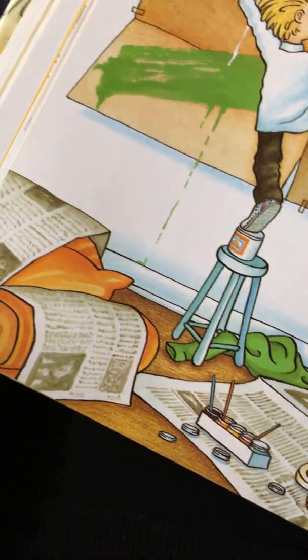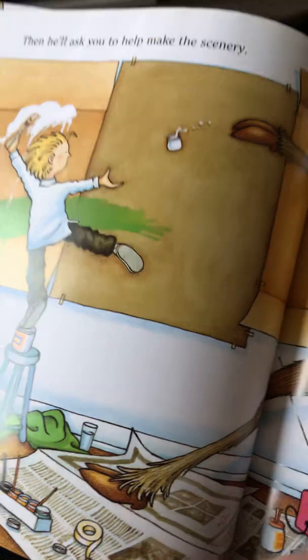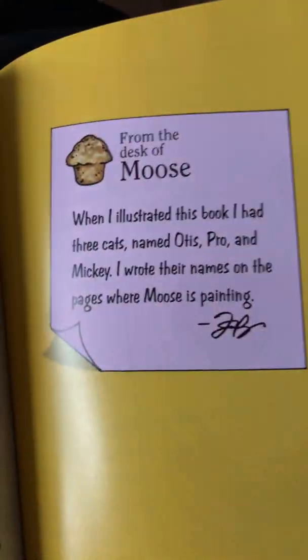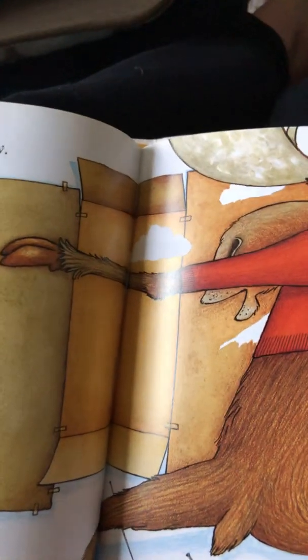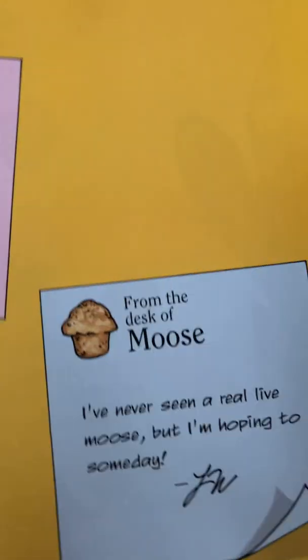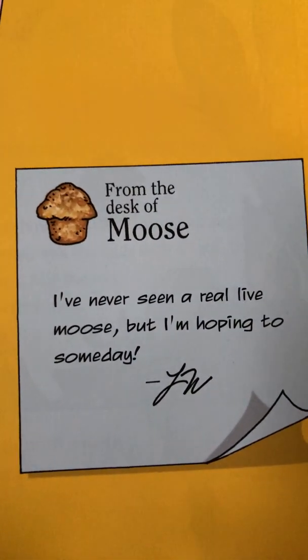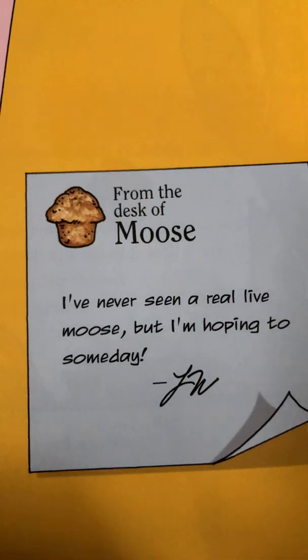I don't know how I'm supposed to find those names. Was Dusty one of them? Now I'm curious. Back. No, Otis, Pro, and Mickey. She's sneaky. I don't see them at all. And Laura Numeroff said, I have never seen a real live moose, but I'm hoping to someday.